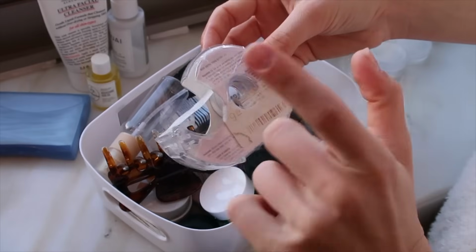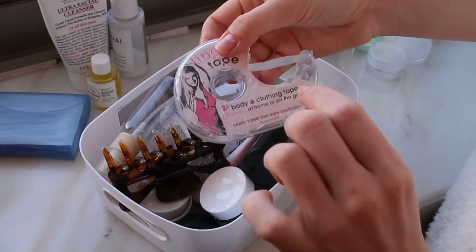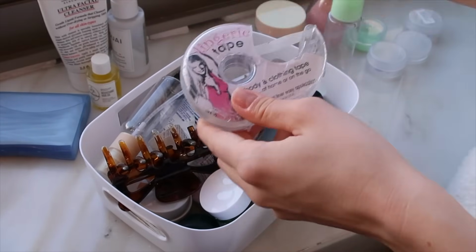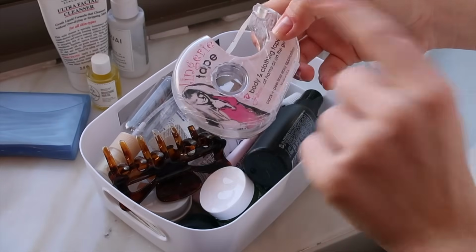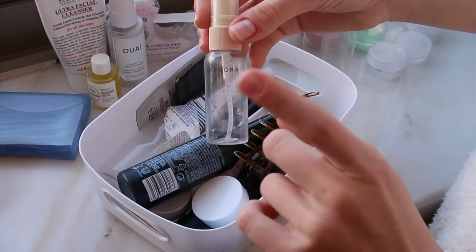So I think I'm gonna bring this with me because I'm gonna pack a few outfits for the evening, if I'm going for drinks, or it happens I'm going to a restaurant or something. I have no plans so far, but I'm just gonna bring it in case, because I am bringing going out outfits.